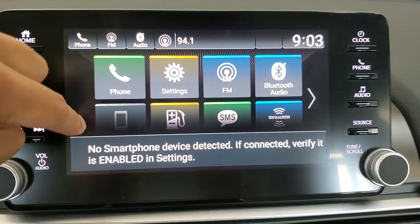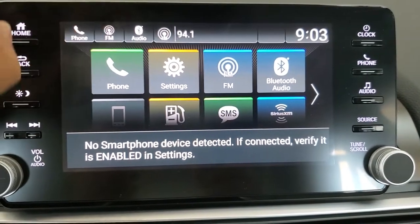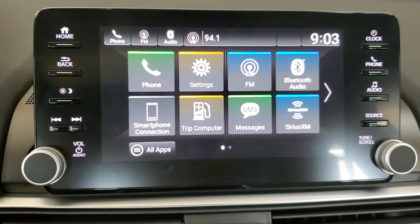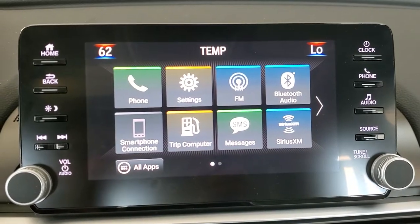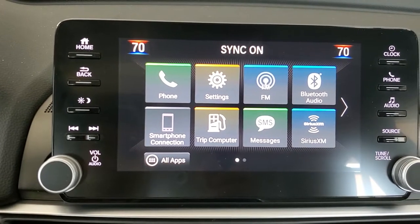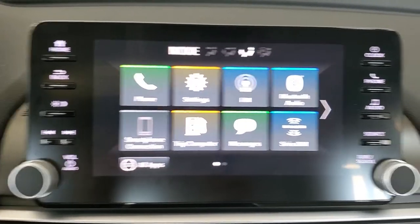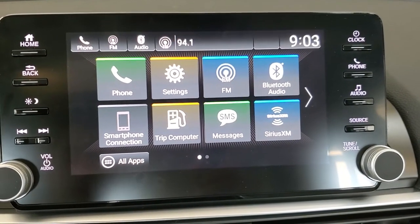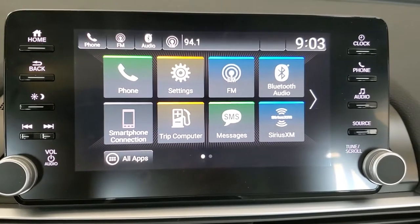So smartphone connection here is grayed out. We don't have anything plugged in or available. What that would allow us to do is run the applications called Android Auto and Apple CarPlay. Those are apps that run on their respective Android and Apple smartphones, and you're able to plug your phone into the car with the USB cable.